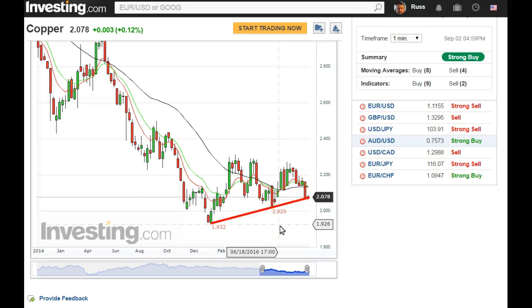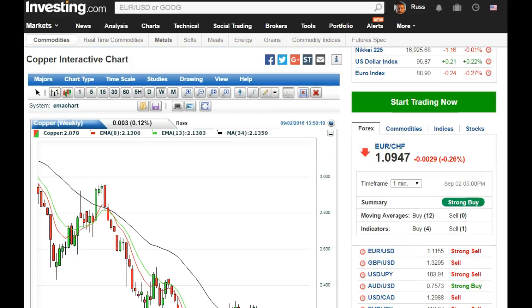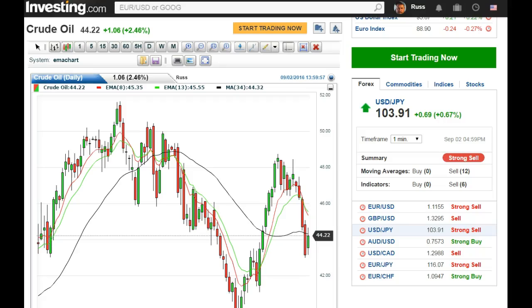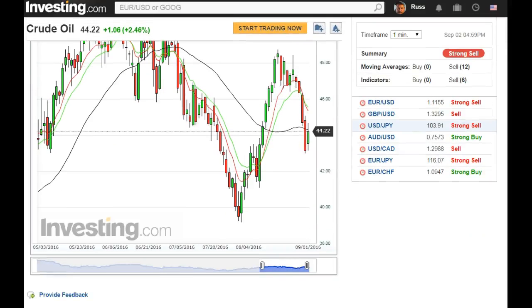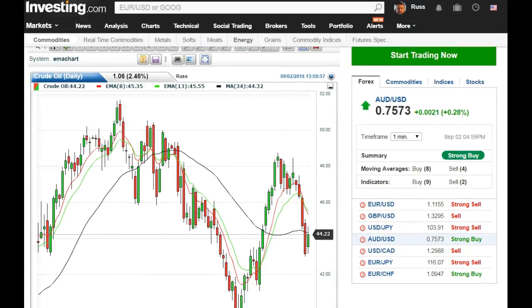Right? It's at the line. So copper, again, needs a lot of work, obviously. Let's go to crude, see what crude did. Looks like crude broke down, but then right off the bat, I see a bullish Harami 2-bar pattern.